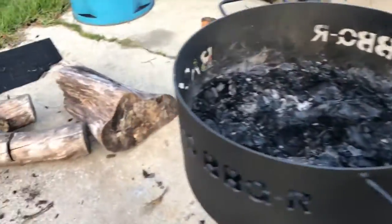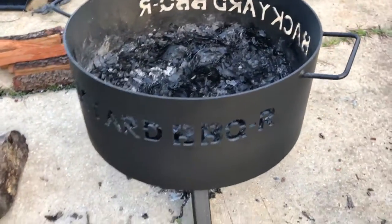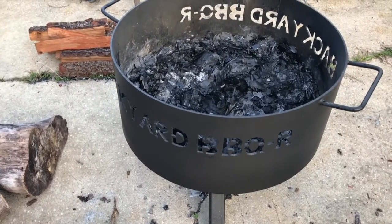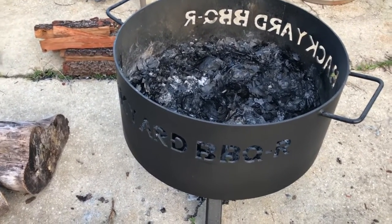Same thing, just got the name on both sides, so you can see it when the fire is burning. You see the name lit up, whatnot. But they made this same day. Like I said, shout out to them guys at Shirley Fab, man. They the truth.